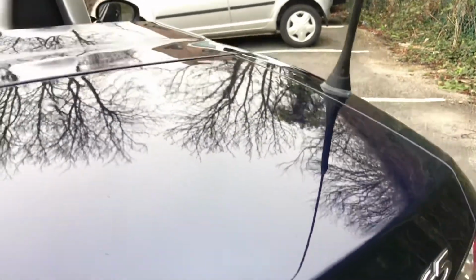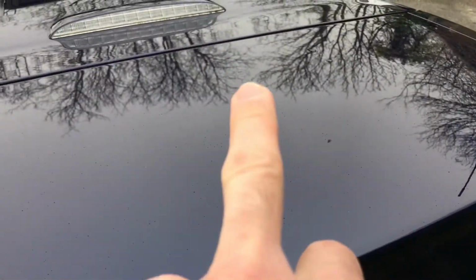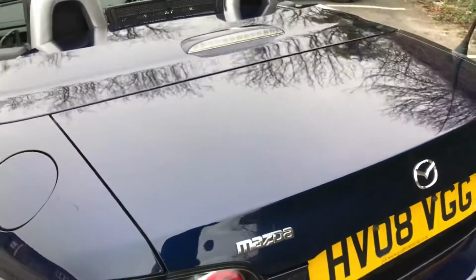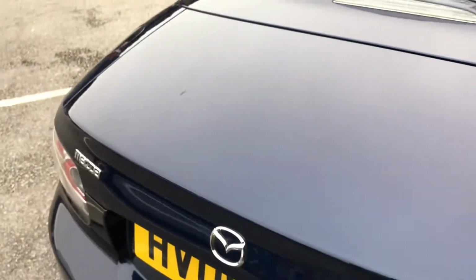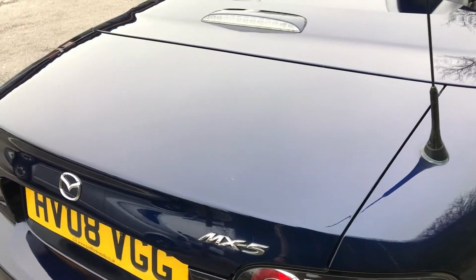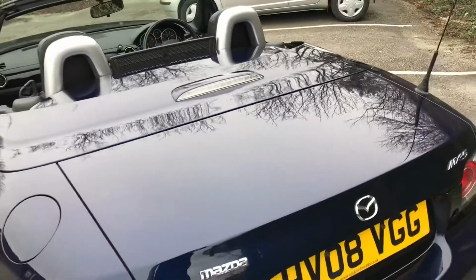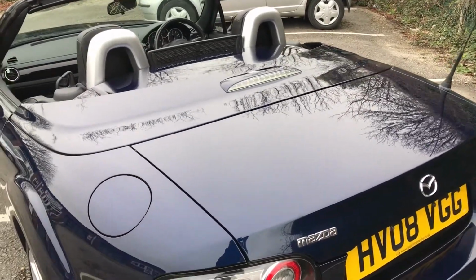If I move the camera, there's a few of those on there, but another one, did I pick up another one there? See what I mean in the video? But as you can see, I'm really hunting for them. If you're going to walk around this car, if you're going to park it up in the garage for a couple of months, to be fair, you probably wouldn't even notice them. But now I know they're there, I have to tell you.